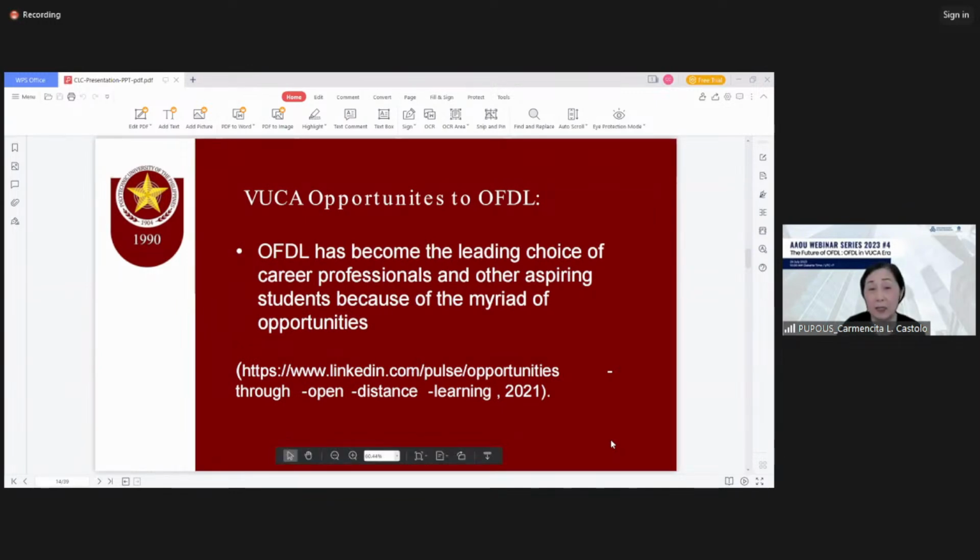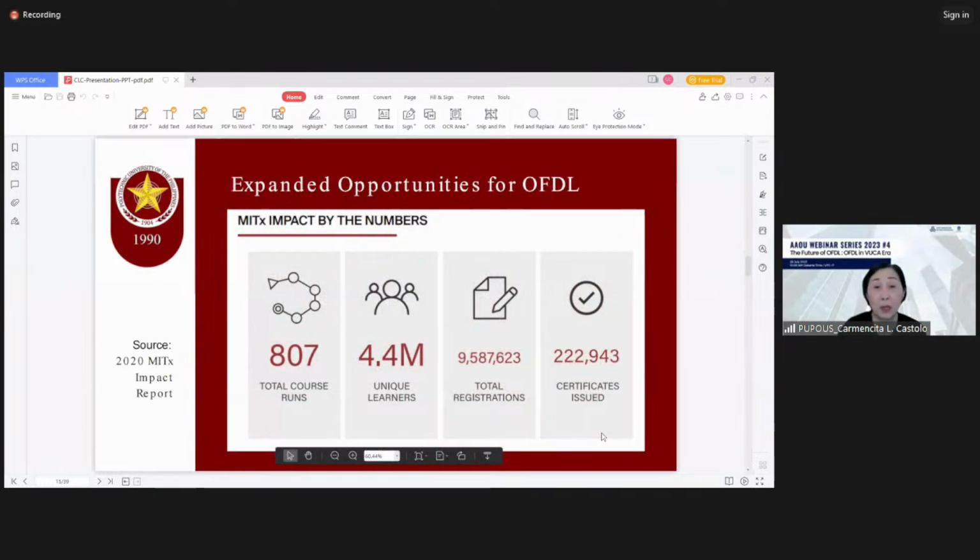Another opportunity is that it has become the leading choice of career professionals and other aspiring students because of the myriad of opportunities. May I share with you this 2020 MIT report? In 2020, there were 807 courses run in their system with 4 million diverse learners across the globe, with 9,587,623 registrants and 222,943 certificates being issued to those who completed the courses enrolled. These facts only highlight the potential opportunity of how online flexible learning can promote continuing professional development through certificate courses, micro-master programs, and graduate degree programs.